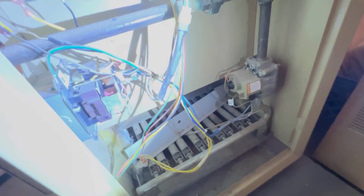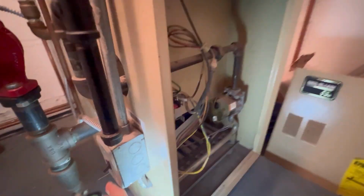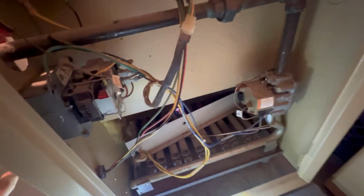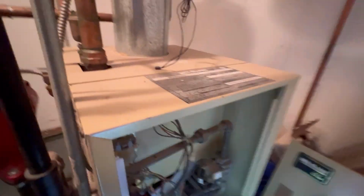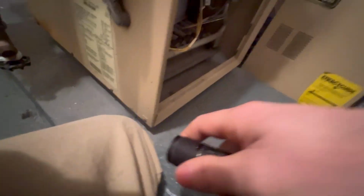Oh, see that relay chattering? See that? Yep. We got a bad relay here. Look at that. She's chattering. We got a bad relay. Okay, let's put this down. All right, Patty, did you hear that? Yes. Was that normal? No. You ever hear that before? No. It's the relay? Yeah, this relay is acting up.